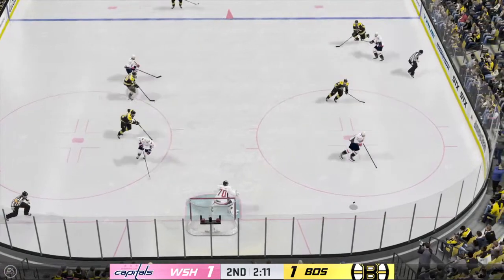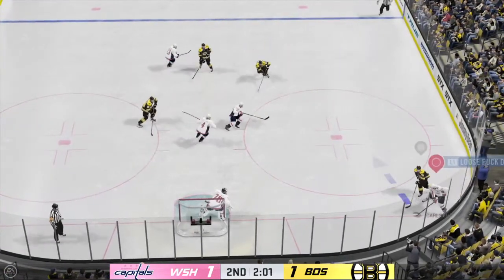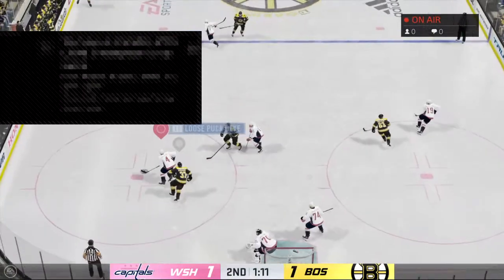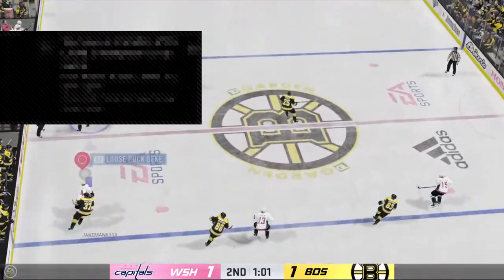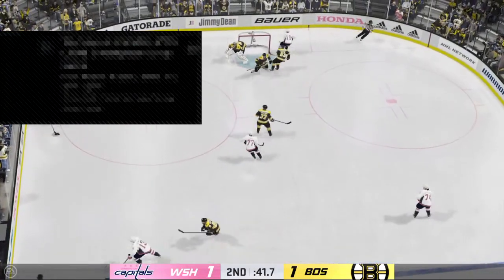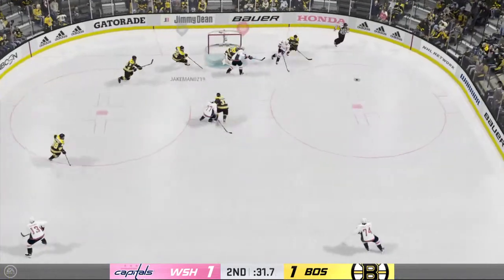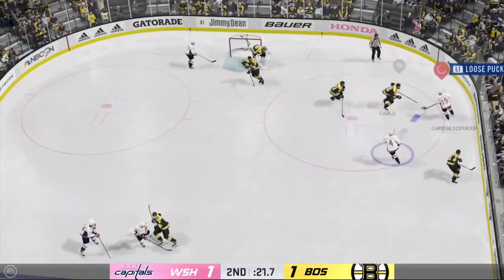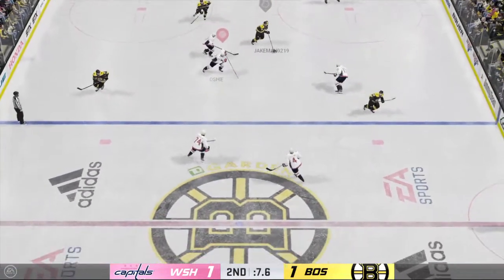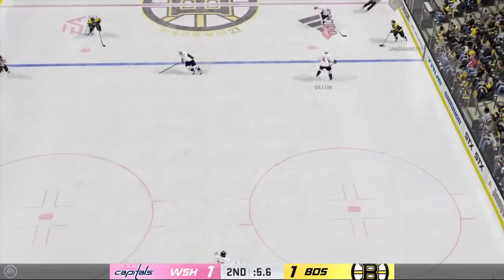Lets it rip! Misses over the net! Nobody's going to be able to block that unless they're way off target. Puck picked up by Dillon. Gets the puck back here in the neutral zone. Ahead of steam now towards the front. Picked up along the boards by Backstrom. Boston's got the puck behind the net. And now he moves it to Marchand.